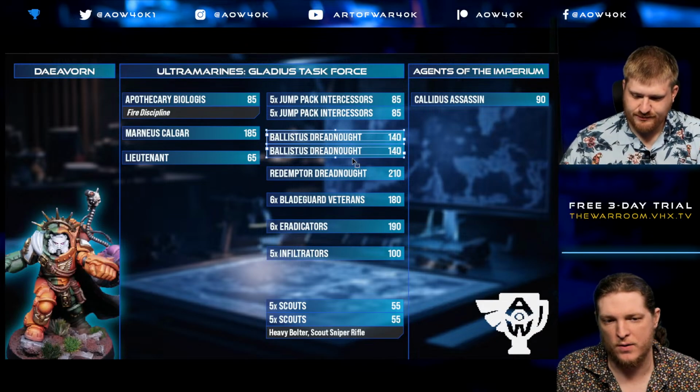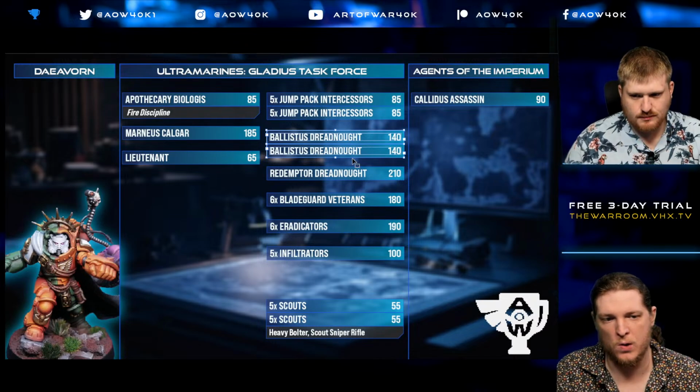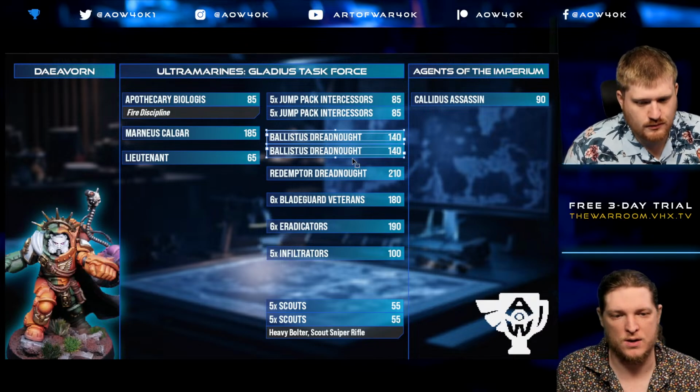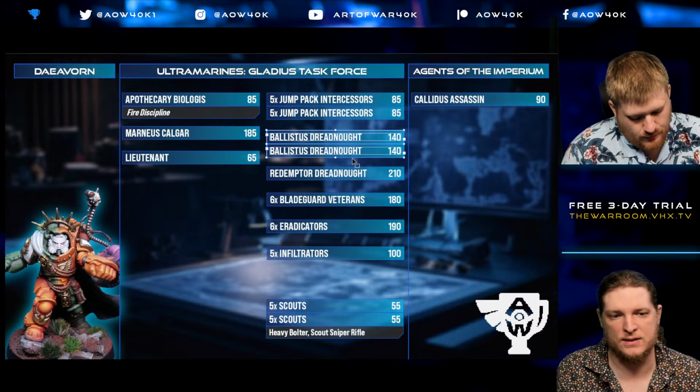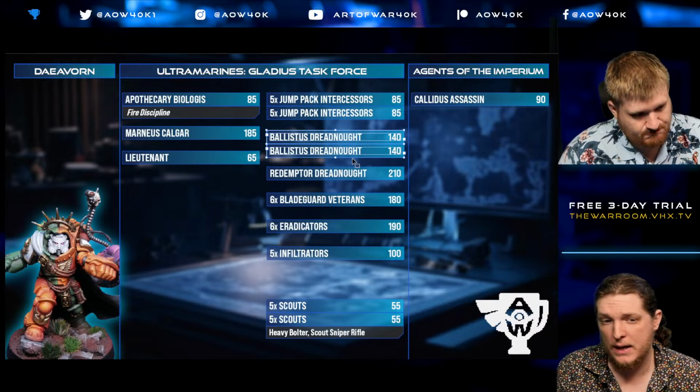The 6 Blade Guard veterans, 5 infiltrators, Scouts, Calidus. Scouts, Calidus, infiltrators are all good units that I like to have in a Space Marine list. They can all be cut or changed to one of the other things as needed to make points fit, but I think we'll leave them in for now. Do we want to keep that Blade Guard unit in?